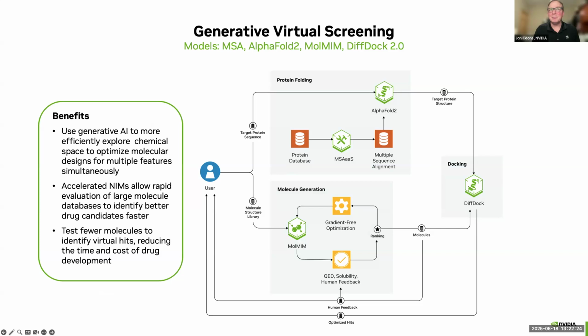So, if we want to optimize molecular designs for multiple features simultaneously, I can take my protein database and plug that into AlphaFold. I can then look at the molecular generation using MolMIM. Then I can put that over into DiffDock and understand what that looks like. What is the potential for that particular protein or molecule to dock with the other? This allows you to iterate through, identify those virtual hits, and reduce that time, so you're not spending lab time experimenting. You can actually do it in a virtual environment. That's one of the huge benefits of doing this in a digital way, utilizing things like the blueprints.